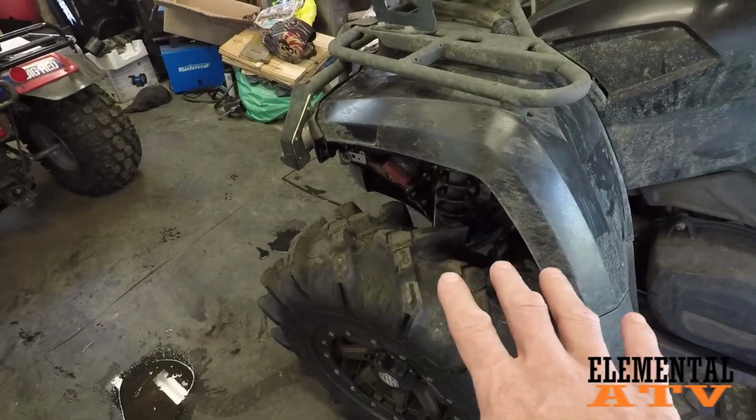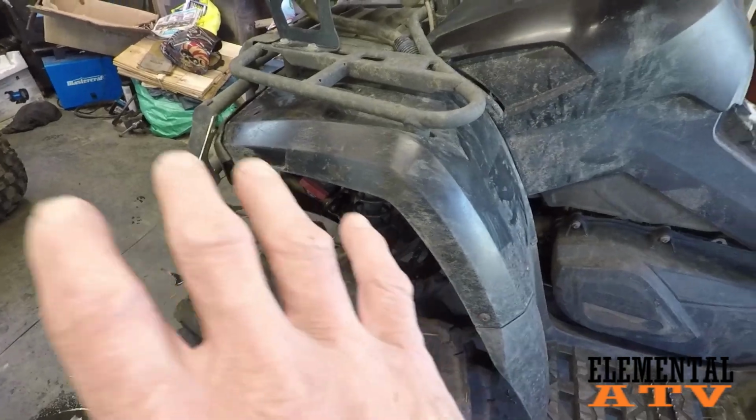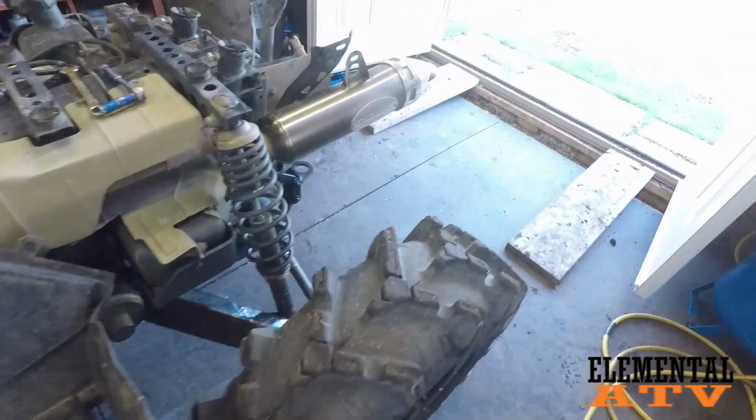But saying that, the front diff I did at Christmas time, mint, not leaking. I did the seal and wear ring at Christmas. It is actually perfect. Back one, not such luck.